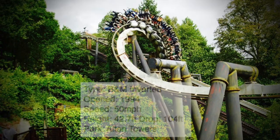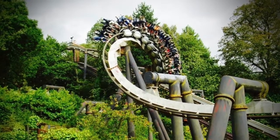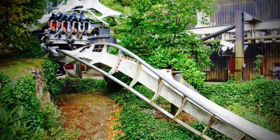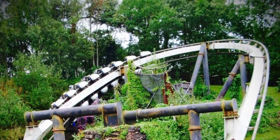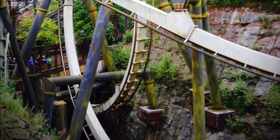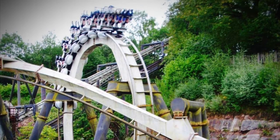In at number 6 we have an all-time favourite of mine, a B&M invert coaster, Nemesis from Alton Towers in England. This coaster was a favourite of mine for many years. It is such a classic, it is so good, it is built so extremely well in the ground and it just makes you feel like you're going that bit faster with all the rocks next to you. It's a wonderful ride. Don't let the size fool you, as it really kicks ass, and just because it doesn't have a first drop doesn't mean it ain't fast.